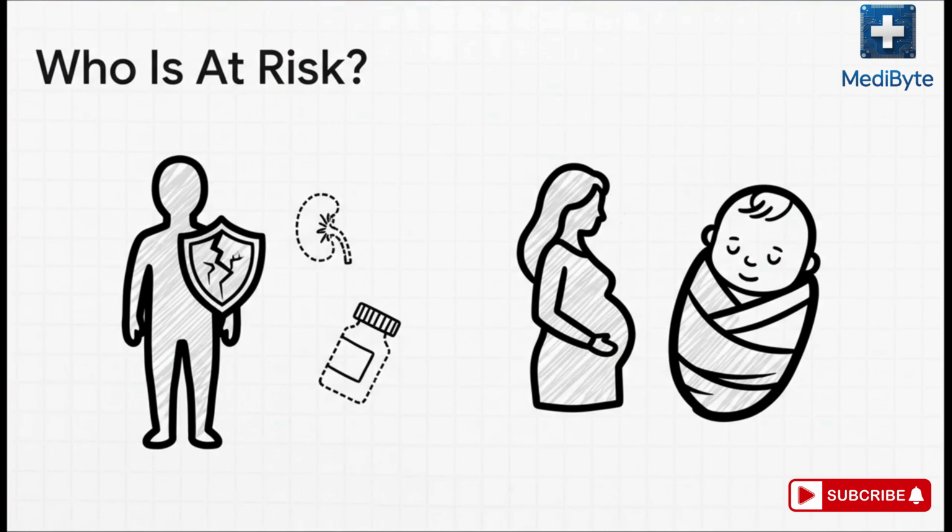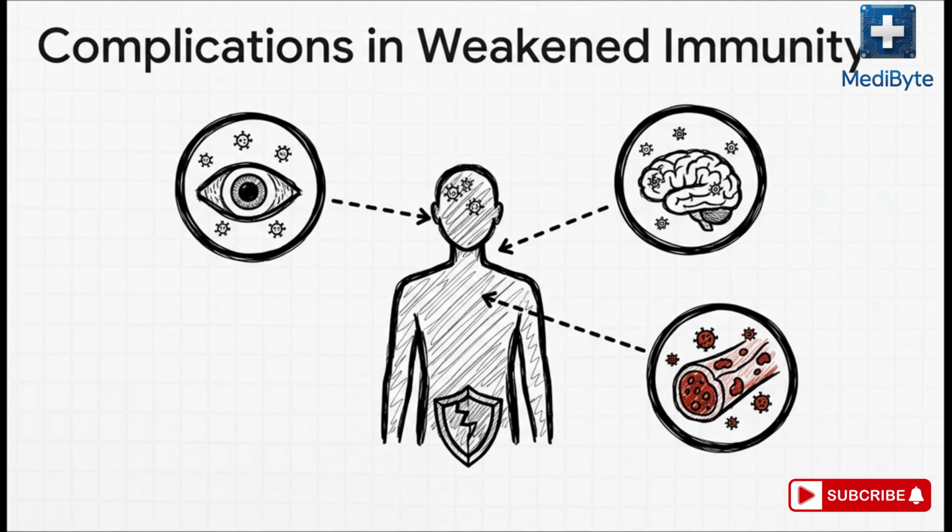We're really looking at 2 main groups here who are especially vulnerable. First, you have people with weakened immune systems. Think about someone with advanced HIV or an organ transplant recipient who's on medications specifically to suppress their immune system. The second group is newborns who get infected with the virus before they're even born. This is called congenital CMV. When CMV wakes up in someone whose immune system isn't at 100%, the results can be absolutely devastating. It can go after the retina in the eye, causing something called CMV retinitis, which can lead to blindness.